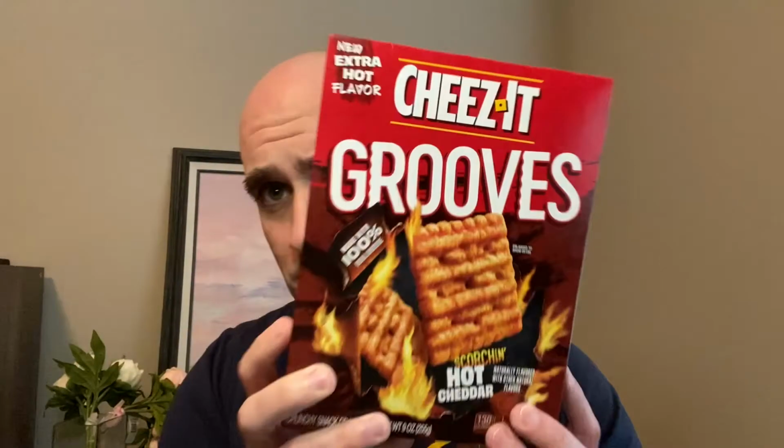And then there are the 2 products that label themselves Scorchin. What exactly does that mean? Not entirely clear. But we're going to have to dig into it and find out. So I think I'm going to go ahead and start there. I'm going to start with Cheez-It Grooves Scorchin Hot Cheddar. Now this is a new extra hot flavor, as the box tells you.